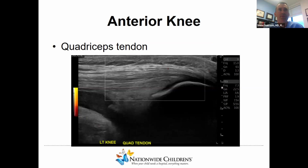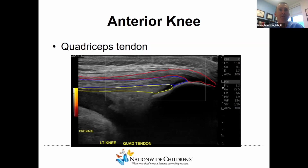So here is the image of our patient. The quadriceps tendon is most often described as a trilaminar structure. I find this is not always obvious though, and sometimes can look more bilaminar or even multilaminar, but the key here is you don't want to mistake that for pathology. In our patient, I think you're able to make out the three distinct layers.